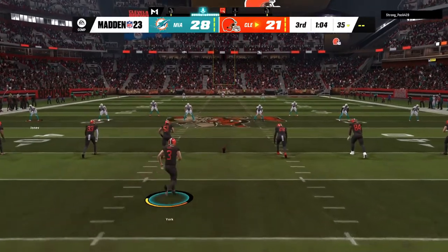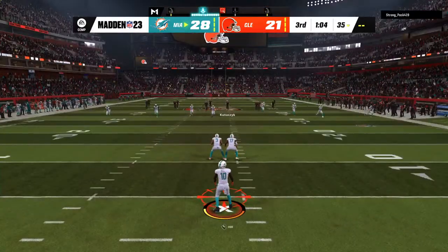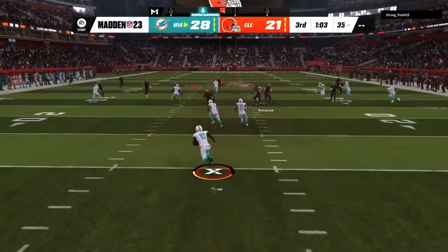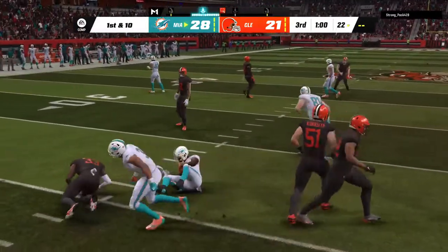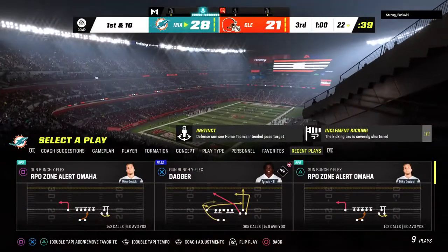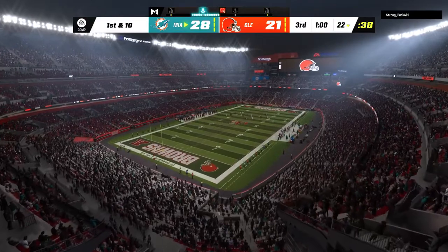28-21. York ready, and here we go as he sends this one away. This one fielded at the 5. And he'll get it up past the 20 to about the 22. Dolphins take over first down at their own 22-yard line.